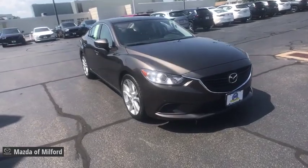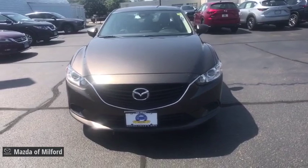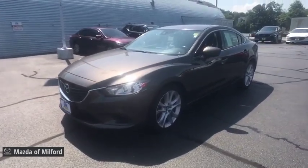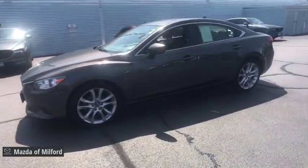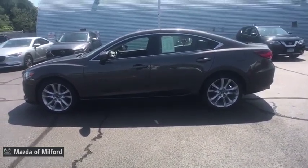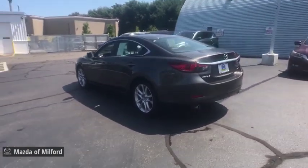We are pleased to show you the 2017 Mazda 6. Exceptionally stylish and fun to drive, the Mazda 6 has quality, dependability, and reliability at the heart of its design. This acclaimed sports sedan appeals to your senses and your wallet. This vehicle has less than 40,000 miles. Here are some of this vehicle's great options.